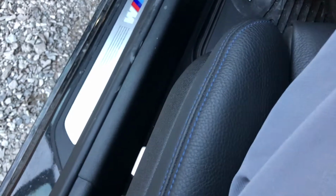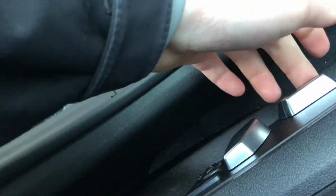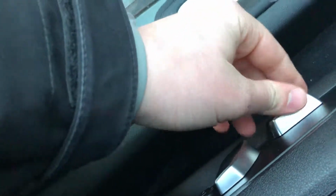Now, moving on to our seats here, we do have our seat features on the side here, including our power lumbar, rear adjustment, and we can also move our seat up and down. We can move the front up and down. We can also go back and forth, of course, and we do have our thigh extensions, which is manual. We can pull that out, and then we can also push it back in.